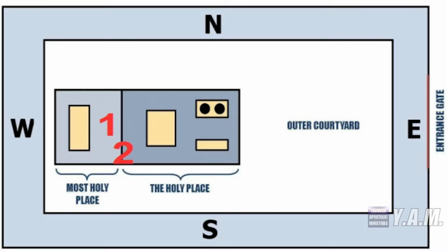You want to know the tribes that were around the tabernacle? I know what they are, but I don't know which ones are where. On the north side was the tribe of Dan. On the south side was the tribe of Reuben. On the east side was the tribe of Judah. On the west side was the tribe of Ephraim.